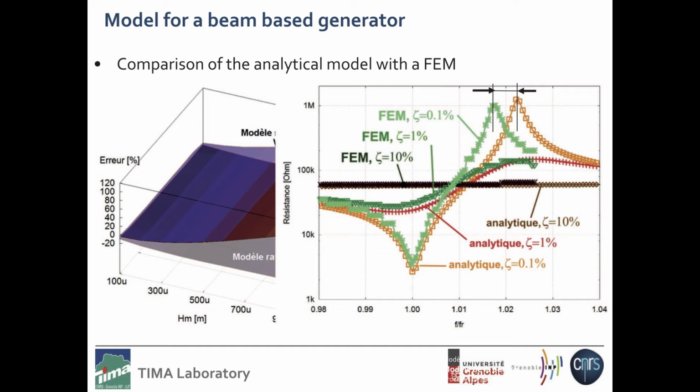Viscous damping. This is the viscous damping ratio effect. So increasing this viscous damping ratio, you definitely kill the resonance and the anti-resonance. We found quite a good agreement between the analytical model and the finite element model. We have also introduced some variation like this one, the effect of the resistive load versus the normalized frequency. You can see here that the lower the damping factor, the lower the value of the resistance to be plugged to the device in order to scavenge efficiently the electrical energy coming from the piezoelectric material, etc.